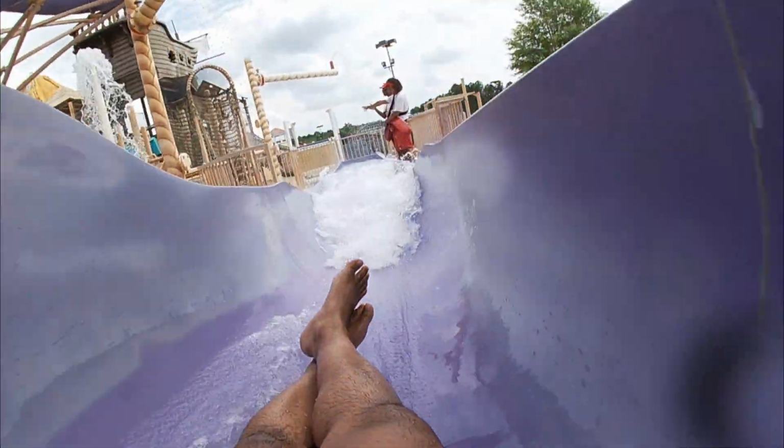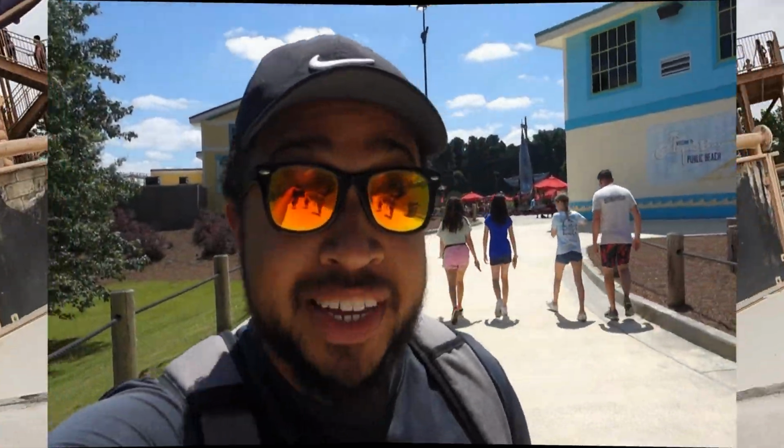Yeah! In the splash. And with that being said, that'll do it for me today at Hurricane Harbor at Six Flags Over Georgia for the opening weekend of the water park here, Hurricane Harbor. Had an amazing time. Of course, some of the footage was left out. GoPro had a little malfunction, so I had to insert some other footage there that you guys got to see and enjoy. Still the same principle, still a lot of fun. You all enjoyed it and saw it there.